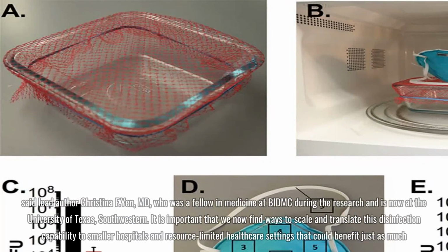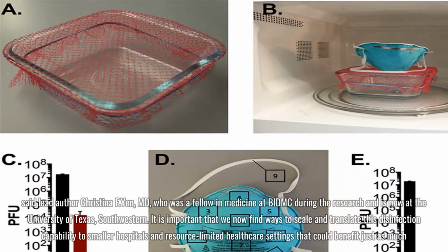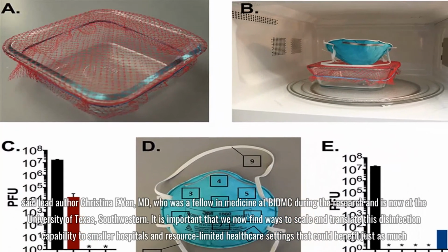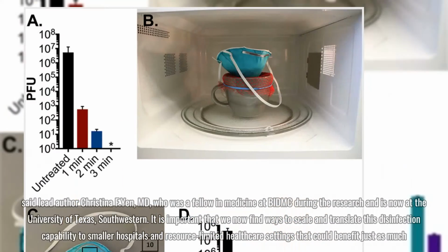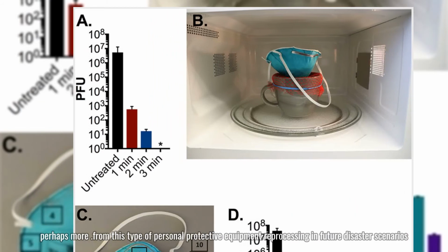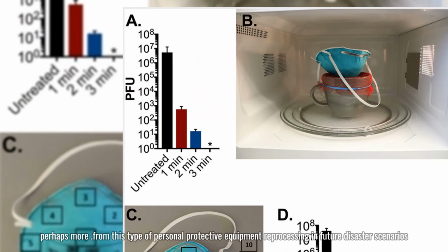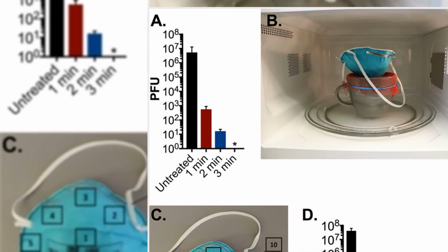"It is important that we now find ways to scale and translate this disinfection capability to smaller hospitals and resource-limited healthcare settings that could benefit just as much, perhaps more, from this type of personal protective equipment reprocessing in future disaster scenarios."